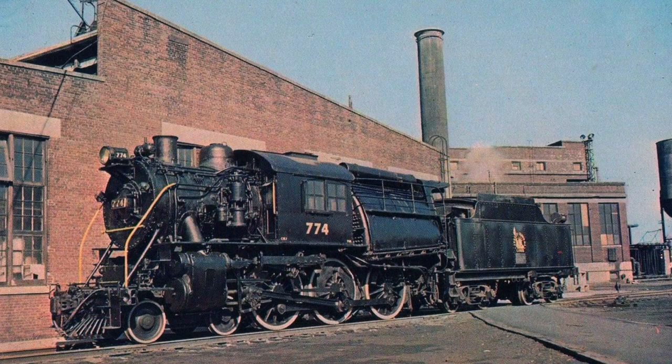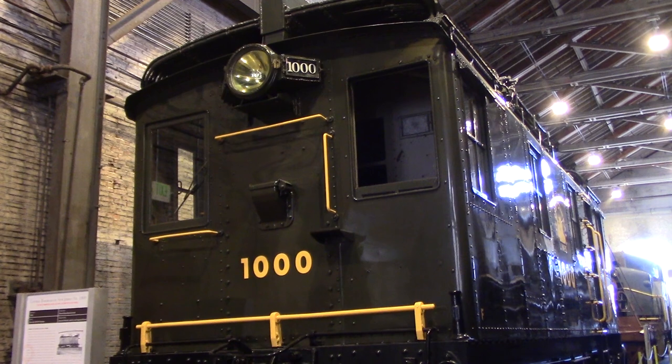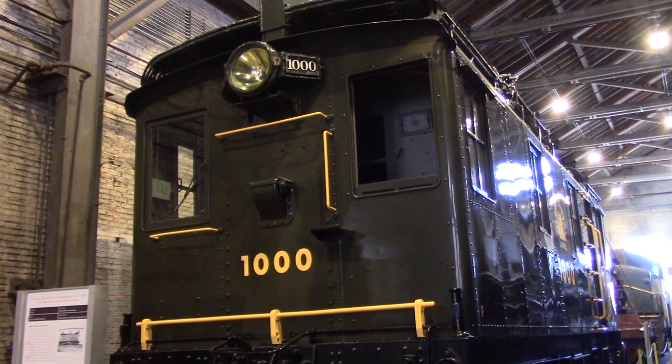After the excursions were over, a man by the name of Don Wood tried to convince the CNJ to donate the 774 for preservation after retiring it from the excursions. CNJ, however, disagreed, stating that they already donated another Camelback, a 4-4-2 Atlantic number 592, and a box cab diesel switcher number 1000 to the B&O Railroad Museum in Baltimore, Maryland.